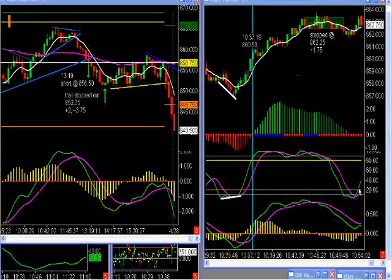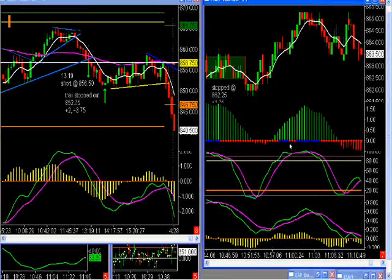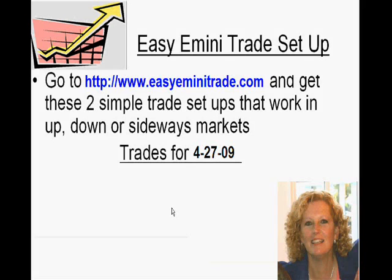Some people had a trade that set up a squeeze later on. I think it was just before 11 o'clock. I did not have that occur on my chart. Right here, I didn't have that. Some of the people using TradeStation had divergence, so they could have entered that, and it would have been a really small gain, but it was definitely a setup. So those are the trades for April 27th.